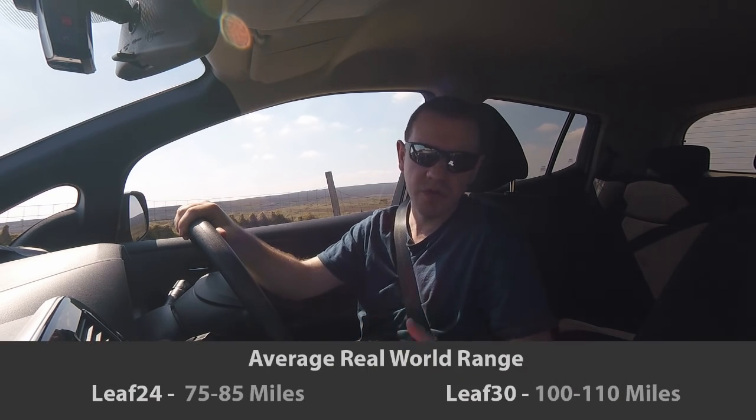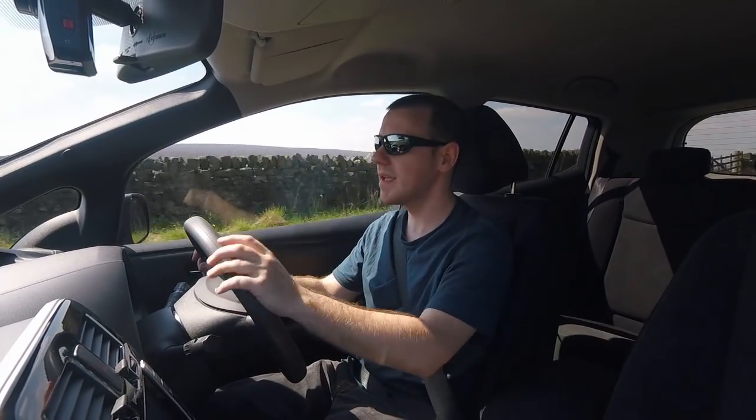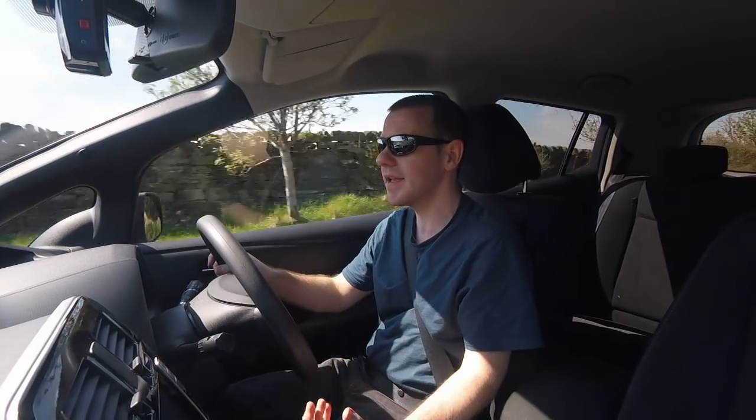And we might as well mention range because, quite frankly, that's the biggest thing when it comes to electric cars. The 24 has about 75 to 85 miles of range, and the 30 has about 100-110 miles of range. In winter, knock about 10% off those figures, or maybe 15 if it's really below zero. Now, of course, the biggest thing that affects range is your driving style. If you drive like a lunatic, of course you're going to get less than the stated range. If you drive economically, you'll get more.